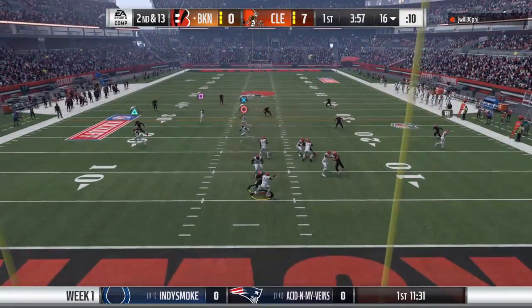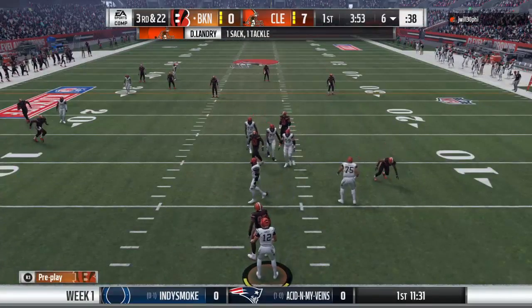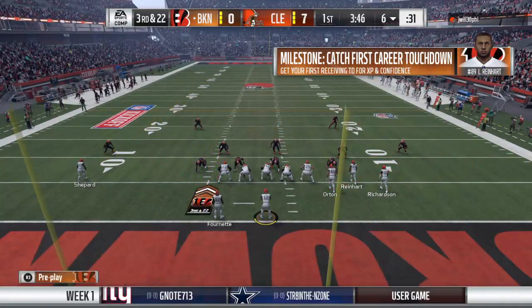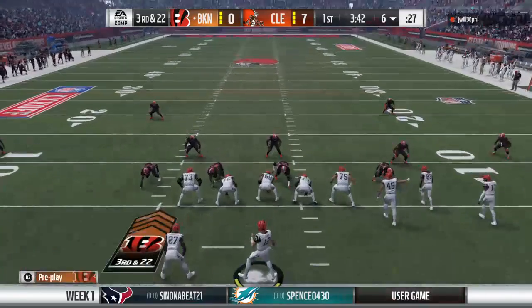From the gun, James. Pressure gets to him, and down he goes. Back at the 4-yard line. Well, it was 2nd and long. Now it's 3rd and even longer. They're going in the wrong direction here. Because they're moving exactly the way they want to, but you're exactly right. Definitely going in the wrong direction for the offensive guys.